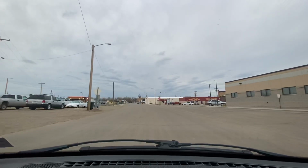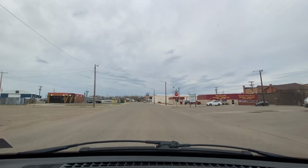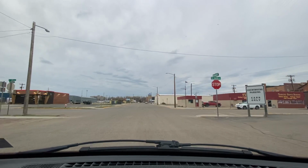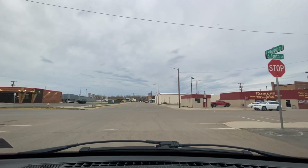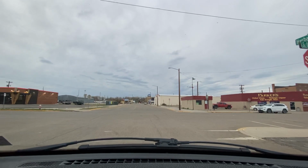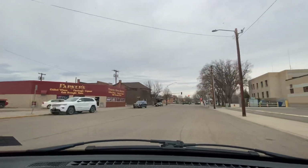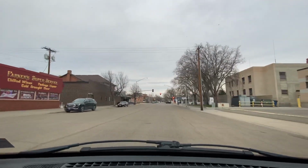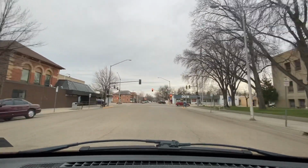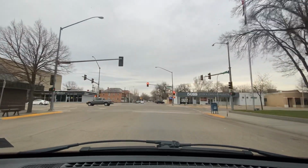You can see the Miles City big water tower from afar. You see it right here? Courthouse parking, cars only. We're at Harbaugh Street, 10th and Harbaugh. What's funny is Harbaugh Street here is Bridge Street in front of us, so it changes up. Parker's chilled wine, packaged liquor, cold draught beer on our left. All right, we're at Main Street.